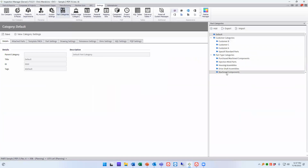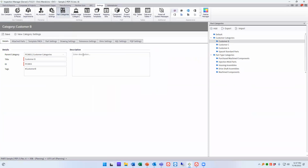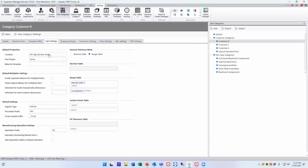and I can say, okay, on one versus another, right? I'll pick this like customer B here, for example. These are all the settings that I can configure under that part category. So the one that I was talking about here was, see, under part settings, I can set like, okay, which location is that related to? What types of decimal tables are we using?